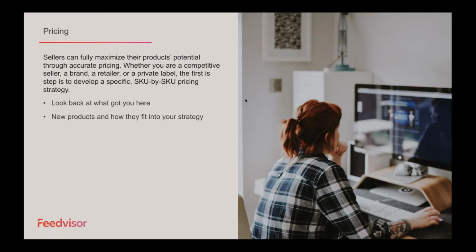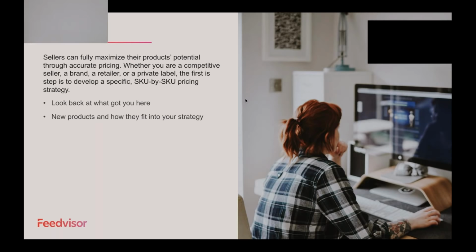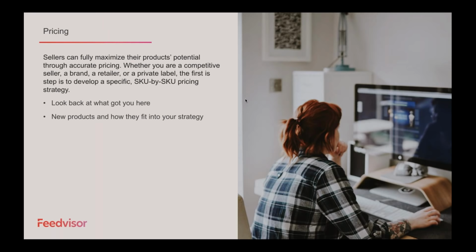For new products, how do those fit into your overall strategy? Are you launching a new set of private label products and willing to take a short-term hit? In some cases, advertising is critical to launching a new product, and you need to be aware that it might be cutting into your overall profit margin in the short term. So being able to forecast that ahead of time, knowing that this specific category of products is going to cut into your overall profit margin, and adjusting the pricing strategy for your other products is critical to make sure that you have enough capital at hand in the short term.